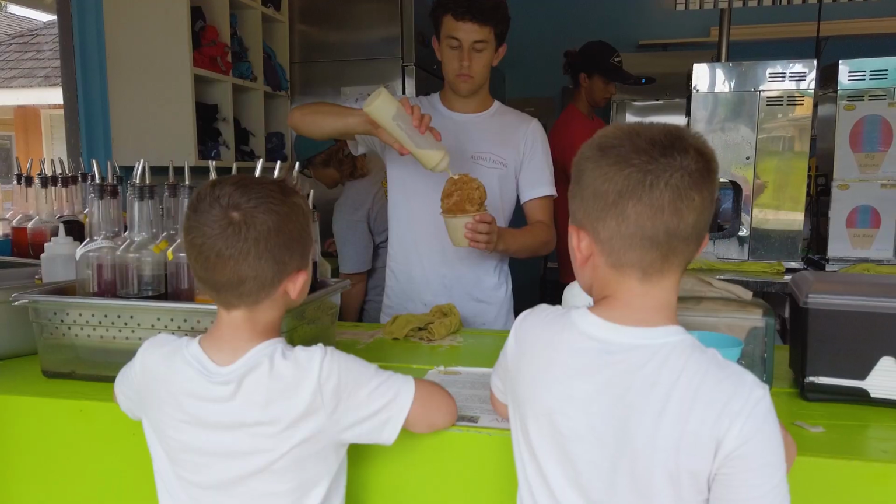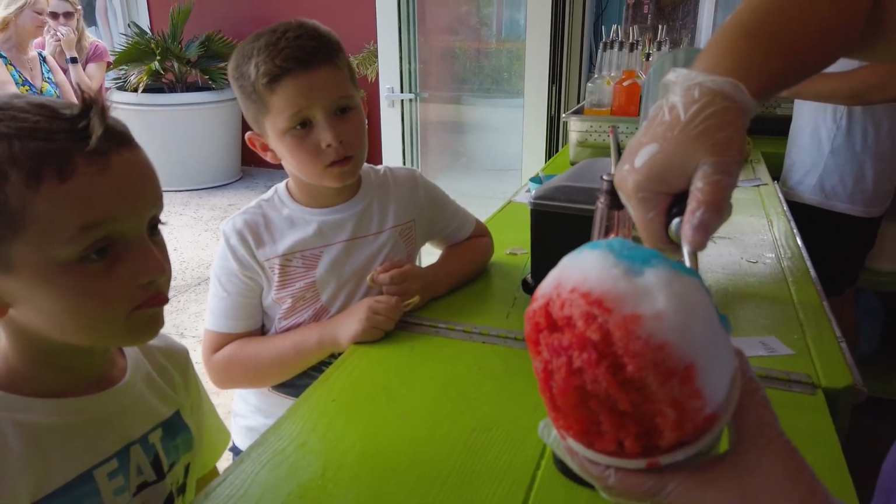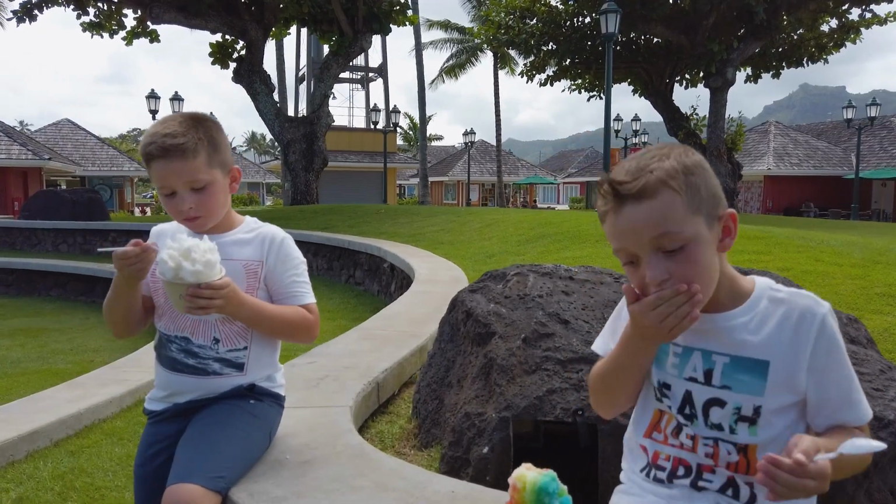So first they get a cup and they put some ice cream into the cup, whichever flavor you want, and then they grind ice and put the ice in there like a little hill, and then they put all of the flavors you want. We got the flavor rainbow. The shave ice was super yummy. And also, just letting you know, the ice cream that you picked in the first place is at the bottom.